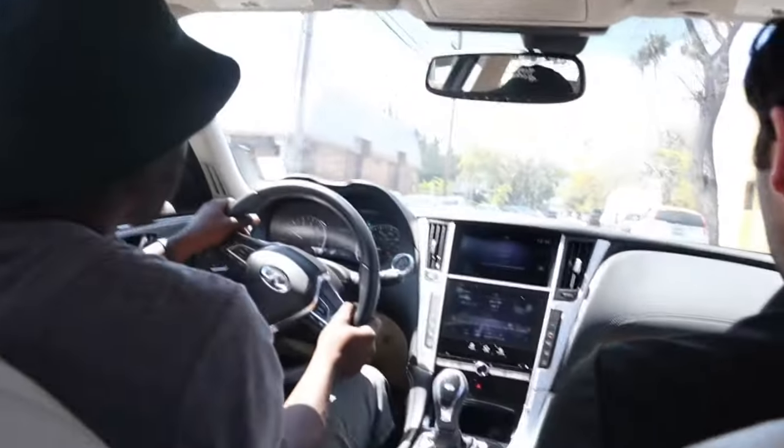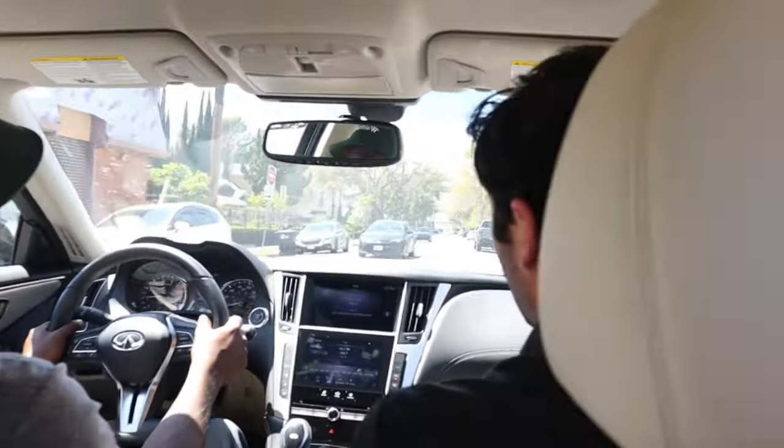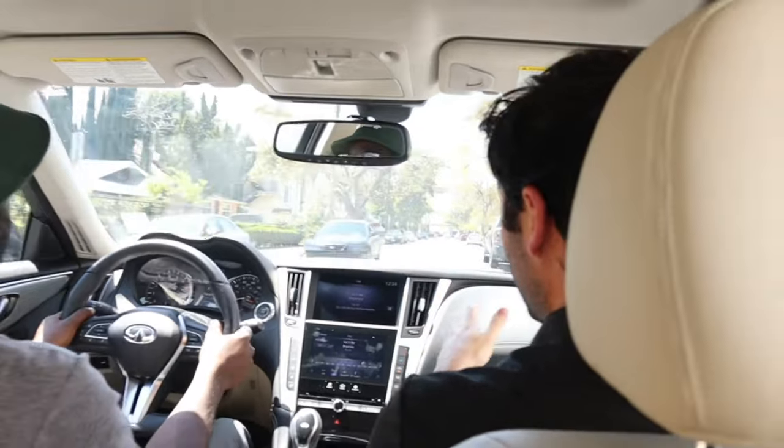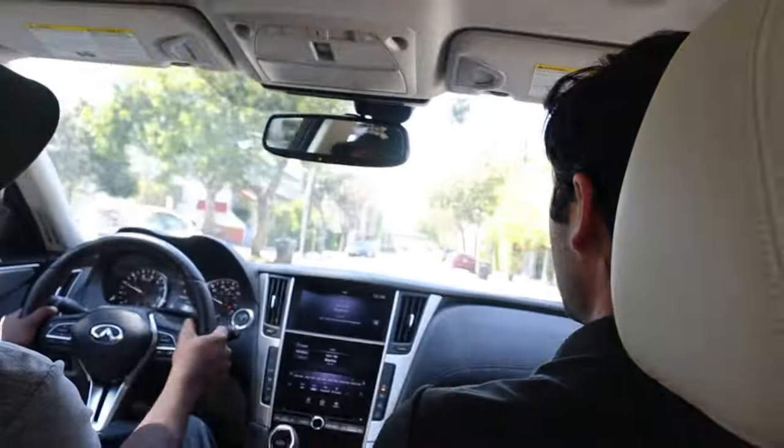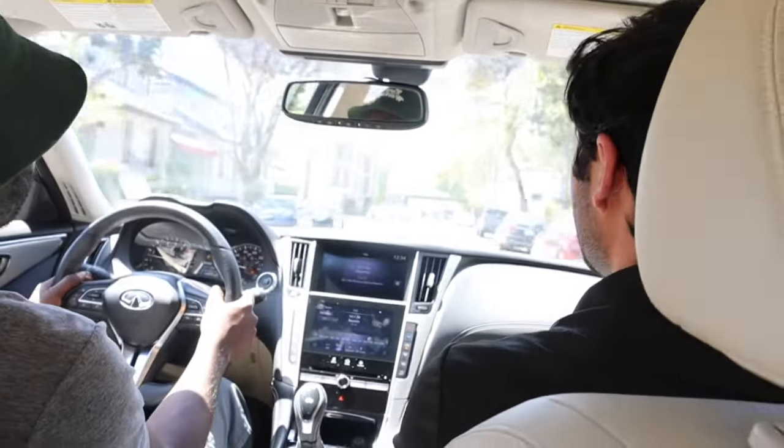What do these cars normally go for? Well, new, they're 44, but used like this, 25, 26. That's not bad. For a 2020? Not bad at all. Yeah, exactly. And you still have warranty.